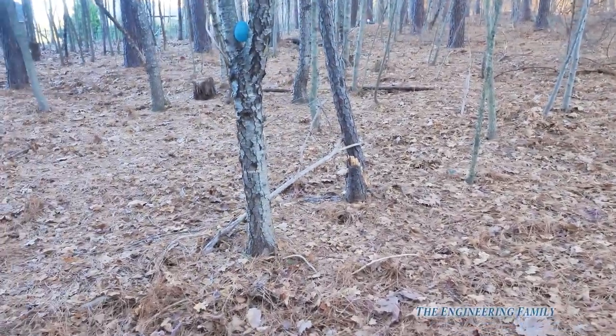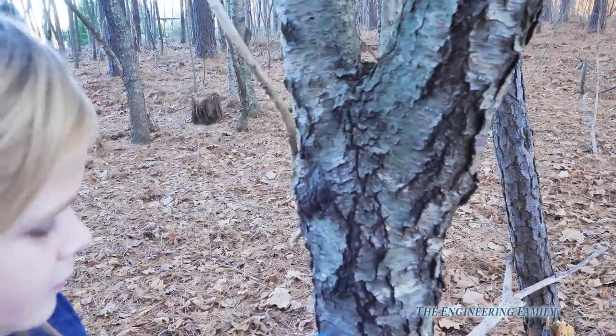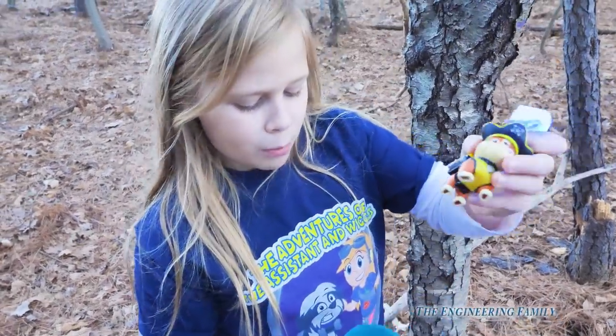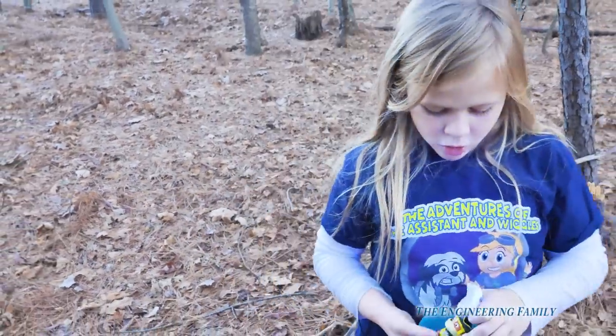I think I see something. Look, it's in the tree. It's a surprise. And look, it lights up, too. It's Rubble on the double. So you found Rubble. So our fourth clue had Rubble in it.